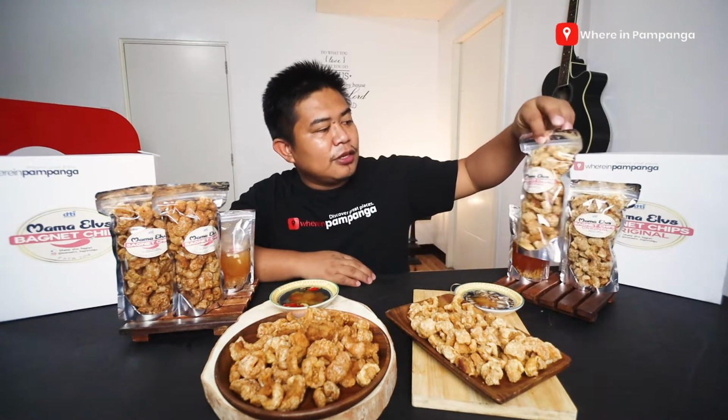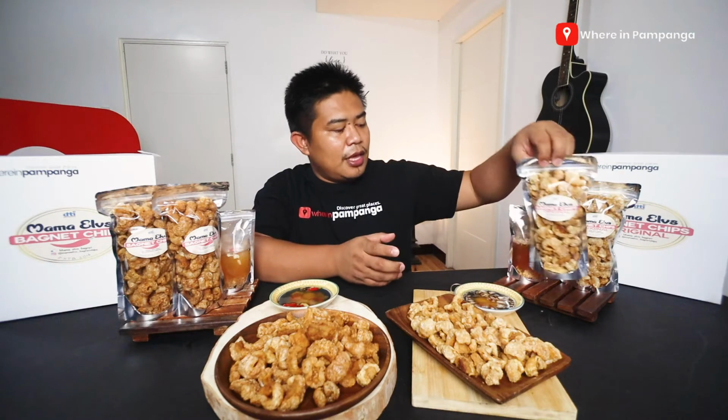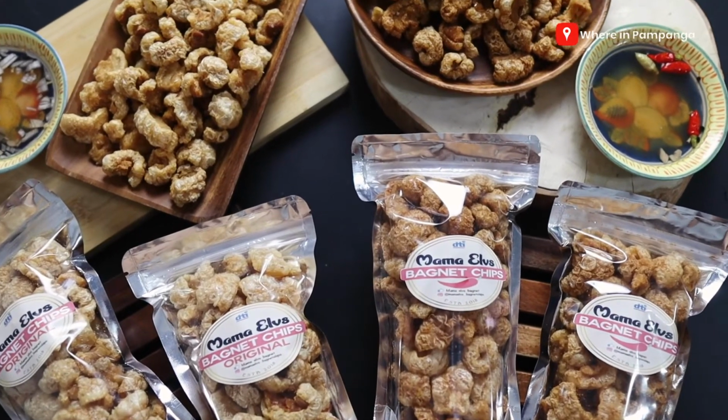So originally guys, ito yung mga packaging nila. So it comes with their original flavor. Ayan. And then ito naman is yung kanilang mga spicy flavor.